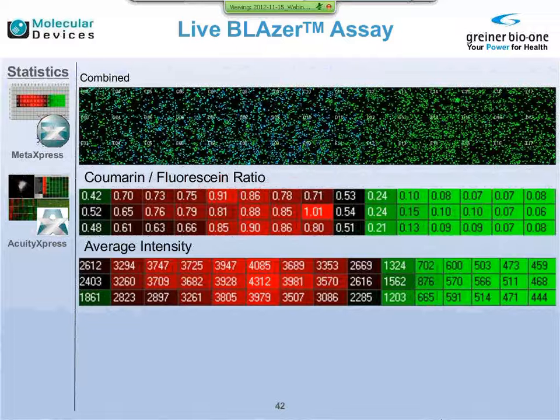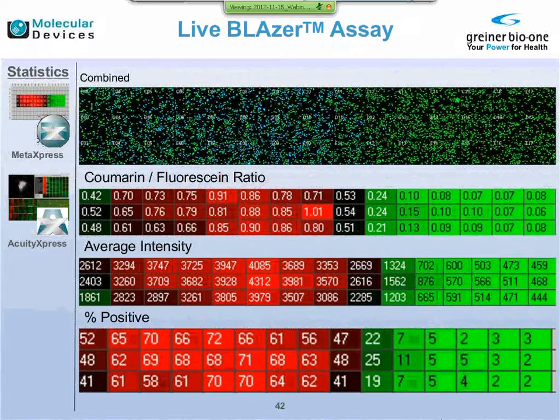Now, if you do a classification of these cells and calculate the percentage of positive cells, this effect becomes more apparent, with a ratio from 2 to 3% on the right-hand side to almost 50 or 60% on the left-hand side.